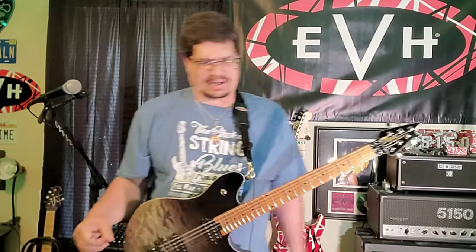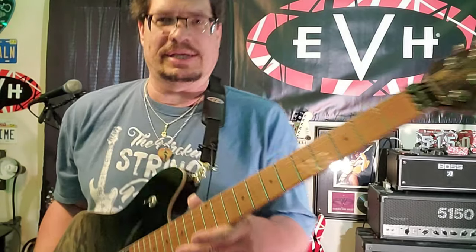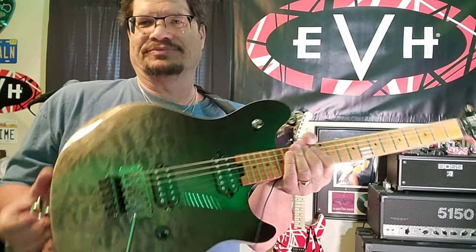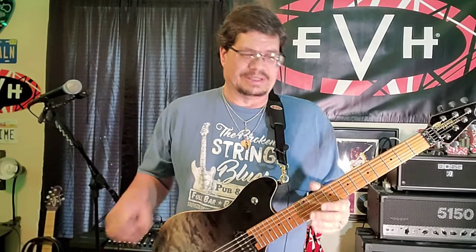Everybody, we are back. We're just jamming a little bit on the EVH Wolfgang Standard with the roasted maple neck. Wonderful guitar to play. It's kind of like a smoky gray into a black. If you're new to this channel, I just got this guitar probably, well, it's been a month, because my second payment just came out.